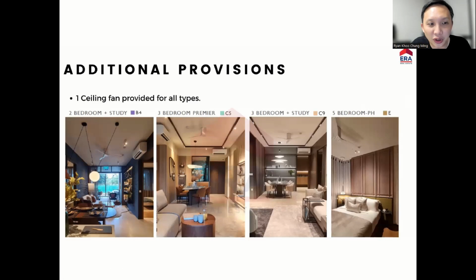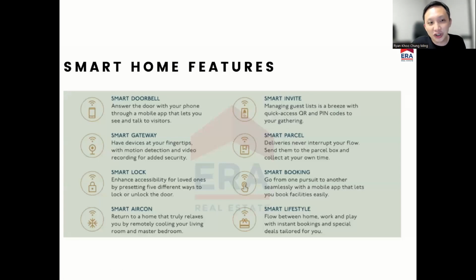If you like the ceiling fan, you can use it. I found the location to be a bit odd. They always put it somewhere between the living and the dining. So, like my wife said, don't know who the fan is meant to fan. But I think this is a small problem for the ID. You can move the fan to somewhere more practical, where you feel you're going to use it, right? Smart home features are standard nowadays for all projects, right?